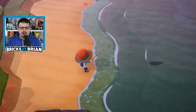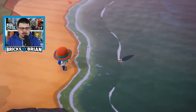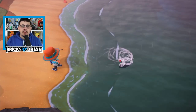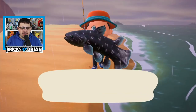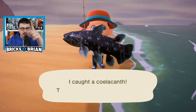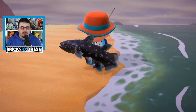I also caught something right over here. Take a look at this thing. Real quick. Hold on. It's coming. There it is. This is a big boy. This is a big boy. It's a... coelacanth. Yes. Charles told me the pronunciation of it. Coelacanth. All right. Really big, beautiful boy.